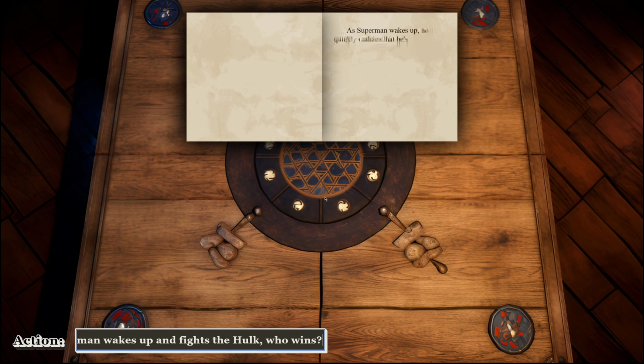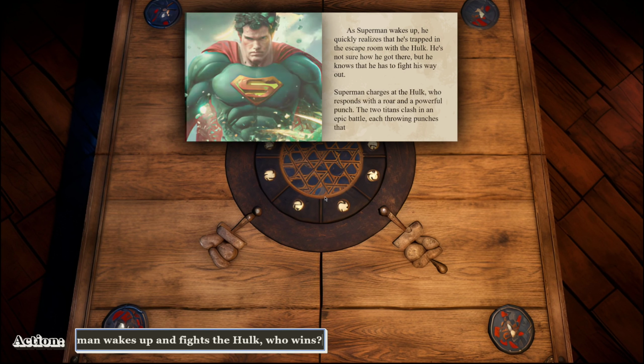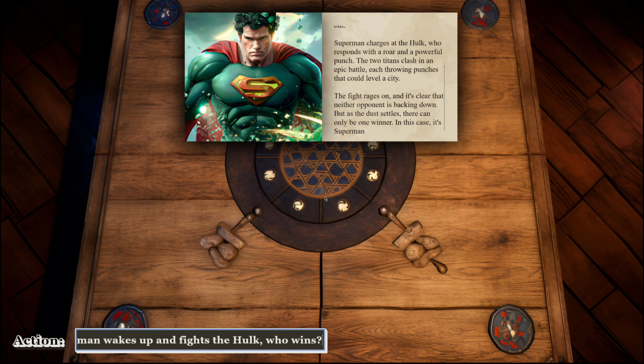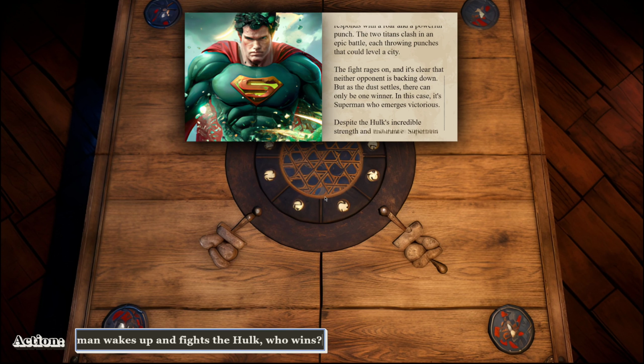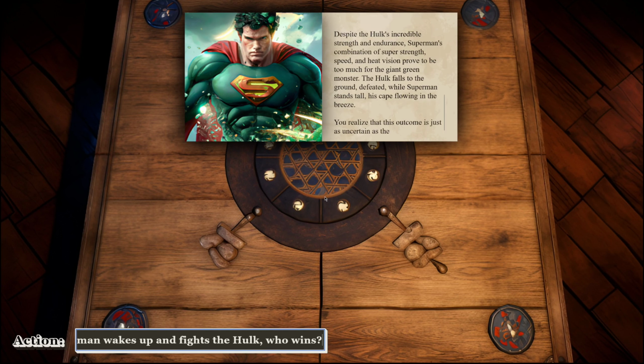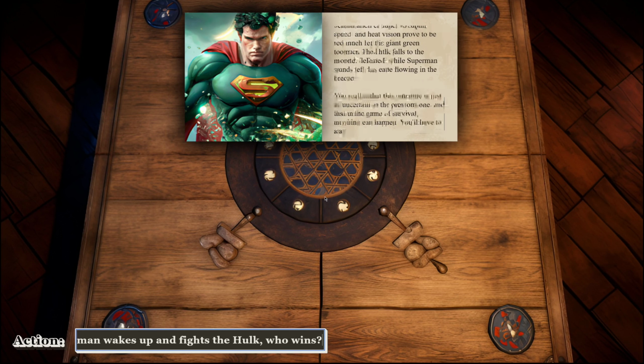As Superman wakes up, he quickly realizes he's trapped in the escape room with the Hulk. He's not sure how he got there, but he knows that he has to fight his way out. Superman charges at the Hulk, who responds with a roar and a powerful punch. The two titans clash in an epic battle, each throwing punches that could level a city. The fight rages on, and it's clear that neither opponent is backing down.